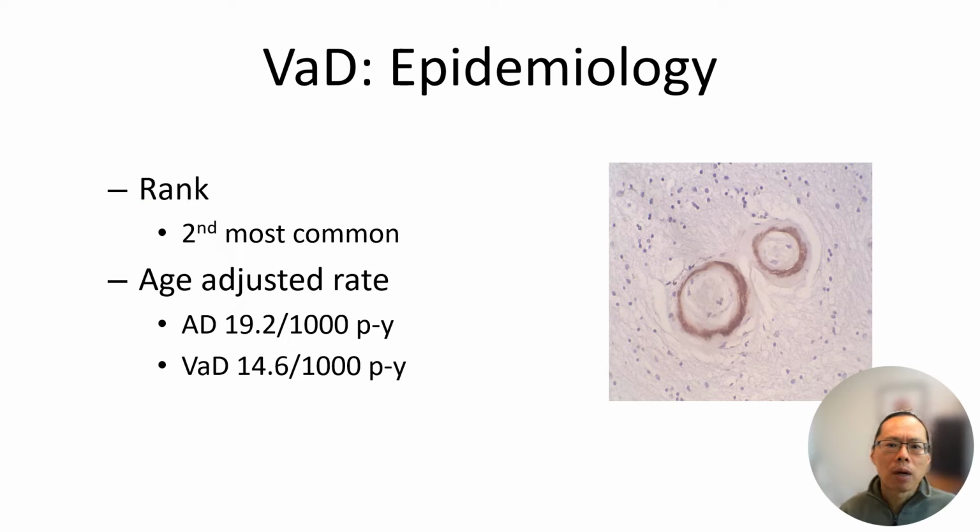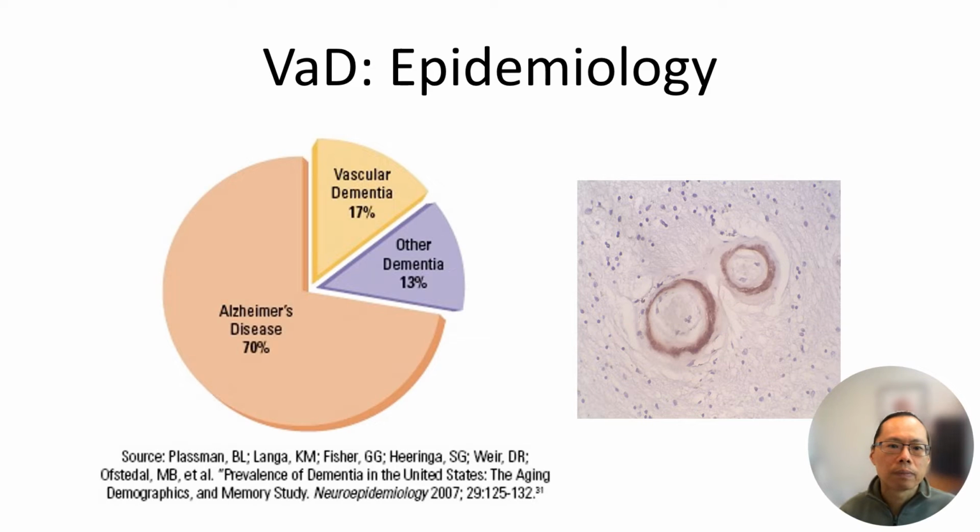The big picture numbers behind the epidemiology of vascular diseases of the brain are hard to contest. Although methodologies differ in the calculation of vascular dementia prevalence, the vast majority of studies agree that vascular dementia is the second most common cause of dementia, following only Alzheimer's disease in its prevalence. Placed in terms of rates of disease, vascular dementia follows very closely behind Alzheimer's disease, with a current rate of 14.6 diagnoses of vascular dementia in every 1,000 person years.